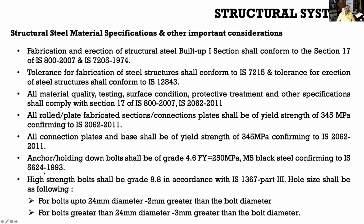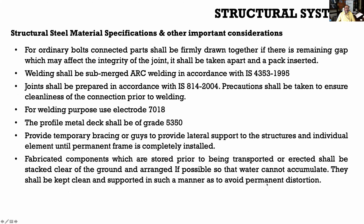Like here, the anchor bolts being used are of grade 4.6, having yield strength 250 MPa. Similarly, the high strength bolts being used conform to IS 1367. Also, when we are doing jointing, at a few places you may require welding. So for welding, what kind of welding needs to be done and what the specification of the electrode is that you're going to use are also given in the codes, and there are relevant standards.